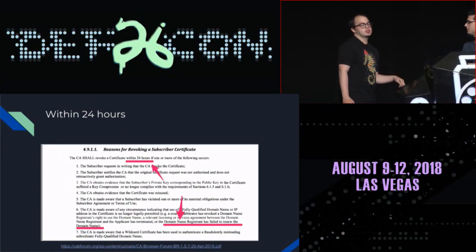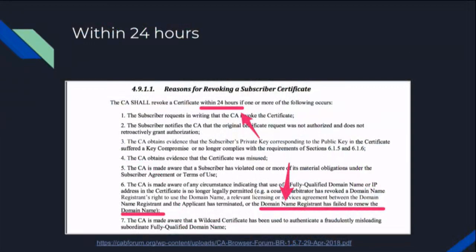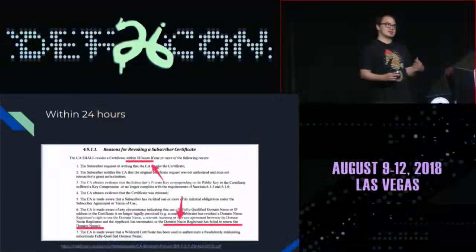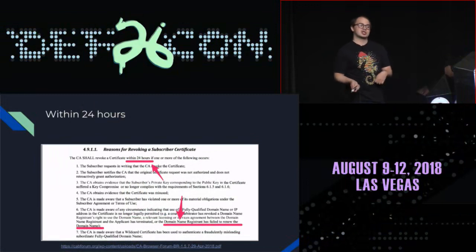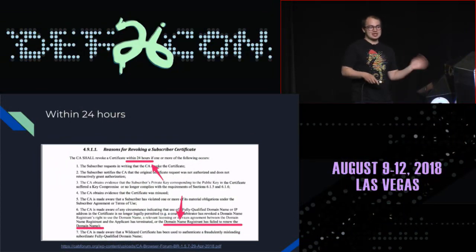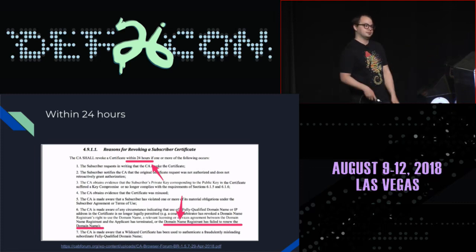On the previous slide, "inaccurate" is kind of an ambiguous term. We found this other section, though, 4.9.1.1, and this one, in my opinion, is a lot more explicit. It basically says, if the domain name registrant fails to renew the domain name, then if the certificate authority becomes aware of that, that certificate authority has to revoke the certificate within 24 hours. Now, we're caveating this with the fact that we were warned by CAB members that this document is very ambiguous and sometimes self-contradictory. The people that draft this document are oftentimes lawyers, not actually engineers. That being said, to the best of our knowledge, we have the right and the power to revoke these certificates, and we have the power to do so within 24 hours.